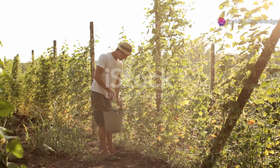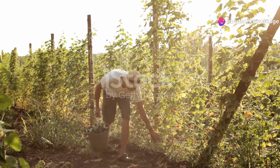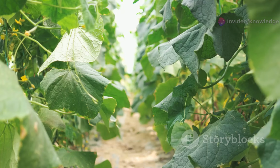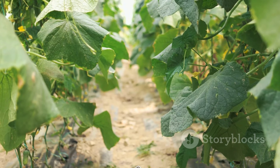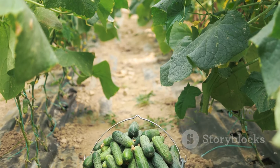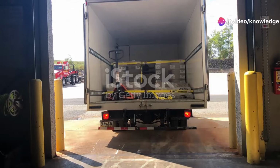The journey that began in the field, where the first rays of the sun kiss the dew-laden cucumber plants, is a story of transformation and dedication. Here, in the fertile soil, cucumbers are nurtured and grown with care by diligent farmers who understand the importance of quality produce.